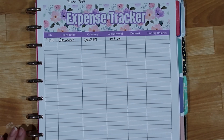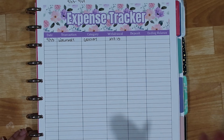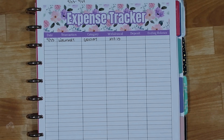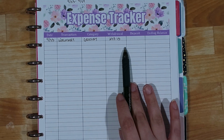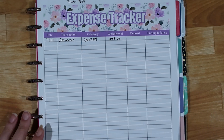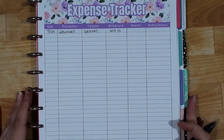Now, on my expense tracking worksheet here, there is a place for deposit and ending balance so that you can use this expense tracker like a check register if you want to keep track of everything that you take out of your account and everything you deposit into your account. However, I tend to use my expense tracker just to see the spending that happened during this week. So I just use these couple of columns here, and then I always go in at the end, highlight everything, and get totals. Personal finance is personal. These budget worksheets can be used any way you want.